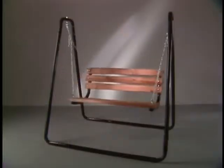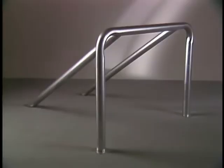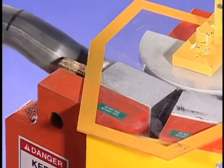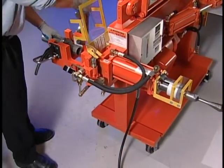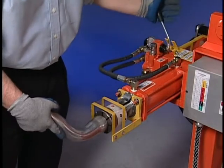Even if your business is not involved with the automotive industry, Huth benders are at work making a variety of products. Huth Manufacturing Company has remained responsive to the needs of a changing industry. We've spent years perfecting our benders to make them versatile and easy to use. To be most effective in your shop, Huth tube benders must be quick, convenient, accurate, and easy to learn.